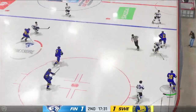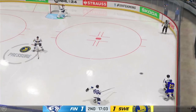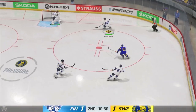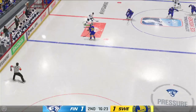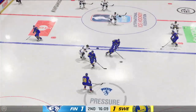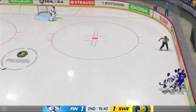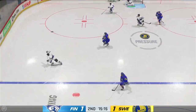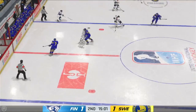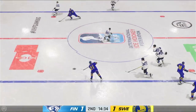Puck scooped up by Sandin. Looks to pass it to Raymond. Team Finland's got the puck inside the defensive zone. Up along the wing. And that's knocked away. Team Sweden's got it across the line. Finland's got the puck along the boards. Team Finland's got it in their own zone. And it's poked away in the neutral zone.